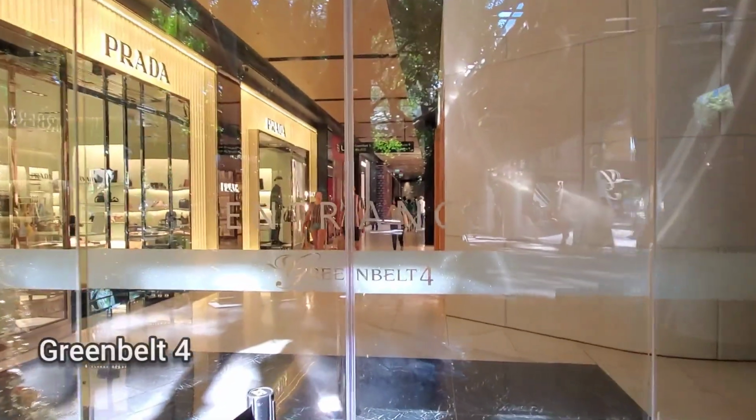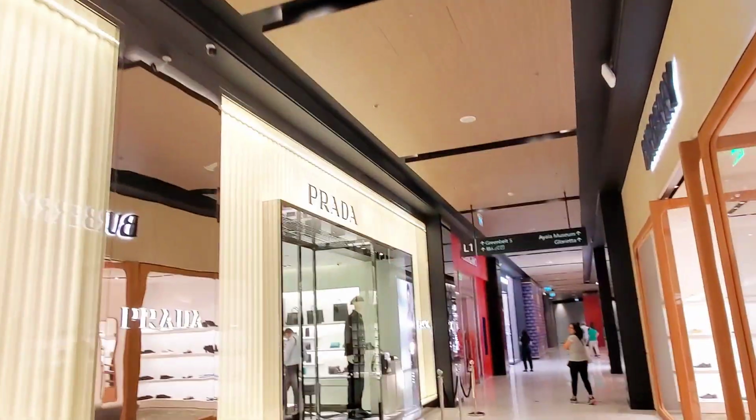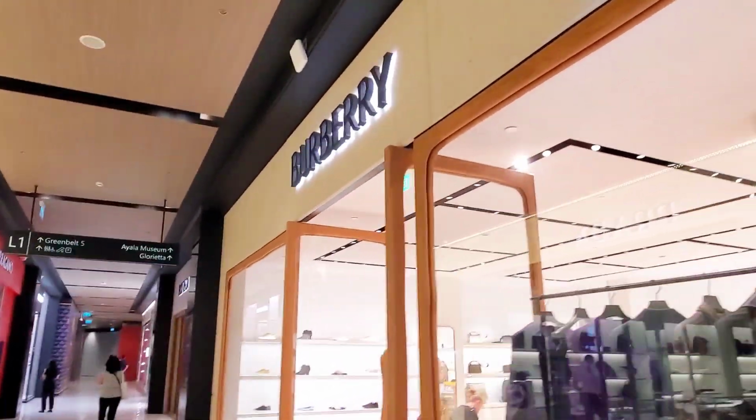At Greenbelt 4, you'll see a collection of world-class, luxurious brands like Prada, Gucci, Ferragamo, and Louis Vuitton.